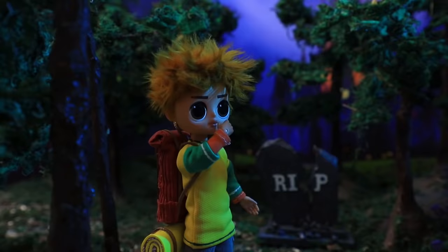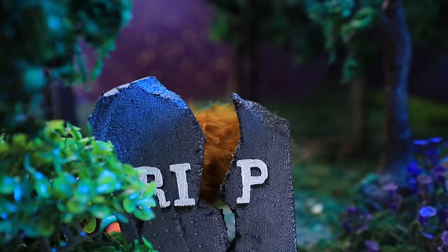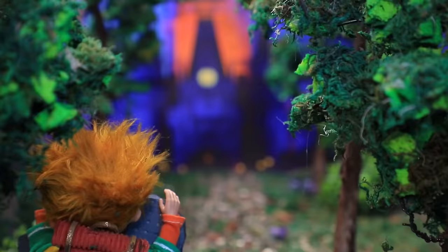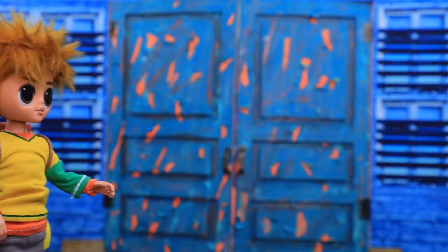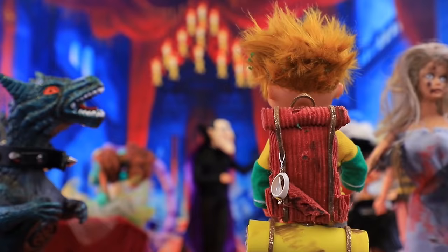I lost my moped. Where should I go? I'll go straight. Ooh, is that an ancient castle? Wow. I'll check it out. The light is on, the owners must be home, and the doors are open. Wow, there are lots of monsters here. Wow, I need to look around.